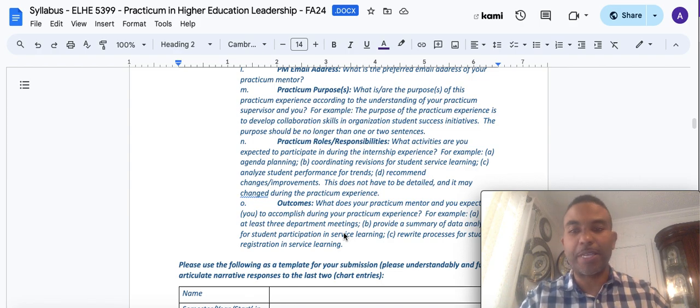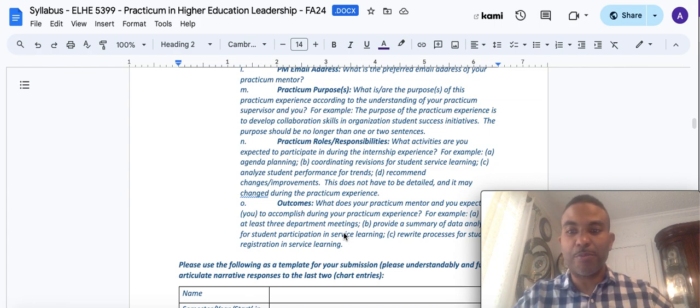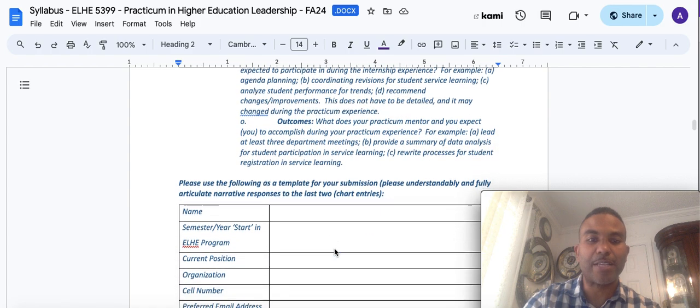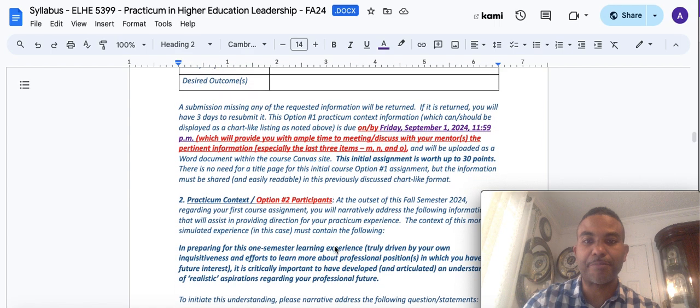Okay, so if you were saying, hey, we're going to work with this program, and I'm going to do a project focused on retention and student success, then that would be the purpose, and the outcomes might be that we want to see if we can increase retention by X for a certain population, right? So it doesn't have to be that specific, but something along those lines. And here's a template that you can cut and paste for that.